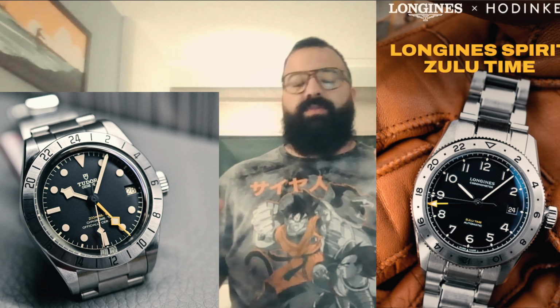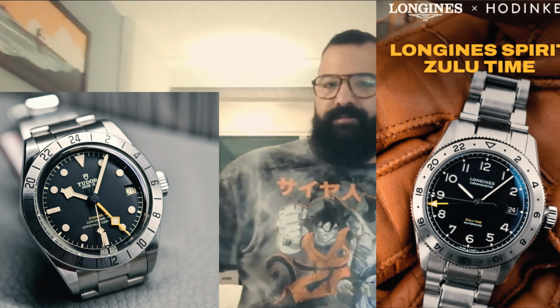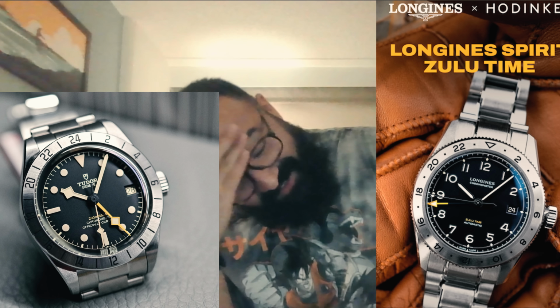But other than that, the Black Bay does have a much nicer GMT hand with that kind of orange color going throughout. It's yellow. I just got confirmation from someone else in the room. It is, in fact, yellow. I'm willing to bet money that the Black Bay probably has a better bracelet than this Longines. Oh my gosh, what is going on? I'm defending a Black Bay.